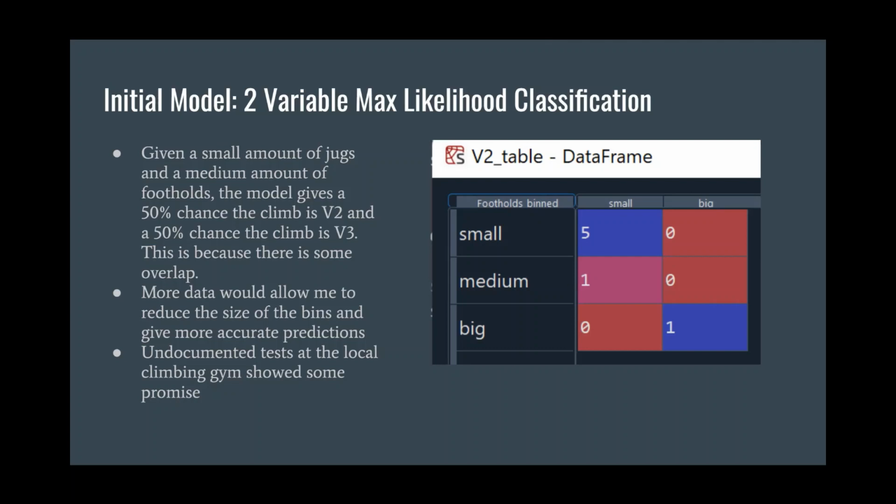I also did test this early model at the local climbing gym with some climbs that weren't part of the data set. And those generally yielded a little bit better results because, as you'll see in a little bit, I just don't have enough data to split it into a training and test set. So I can just take out one thing and test it, but even just one data point taken out can have a pretty significant effect on the overall effectiveness of the model, right? So moving on from that.